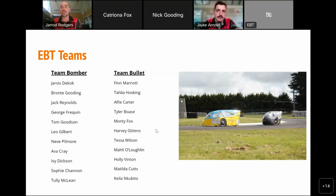The really cool thing about EBT is once we actually begin the event, each car will have a little GPS monitor put into it. That will track all the lap times and how many laps we've done in each of the different cars. On the weekend event, we'll send out a link and you can log in on your phone and see where the Buninyong Bomber car is going, where it sits out of all the cars competing, as well as the Buninyong Bullet. So it'll be a good chance, even if you can't make it down to the event, to still check in and see how our teams are progressing. So hopefully we're going okay, but we'll wait and see.